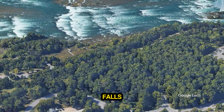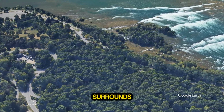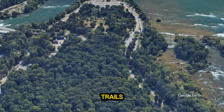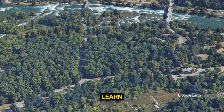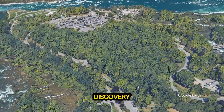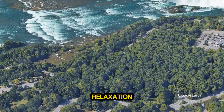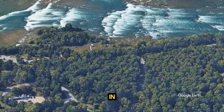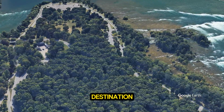Niagara Falls State Park, the oldest state park in the US, surrounds the falls and offers hiking trails, picnic areas, and stunning vistas. You can also learn more about the falls' geology and history at the Niagara Gorge Discovery Center. Whether you visit for adventure, relaxation, or simply to take in the natural beauty, Niagara Falls is an unforgettable destination.